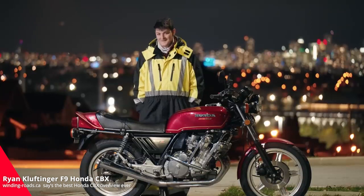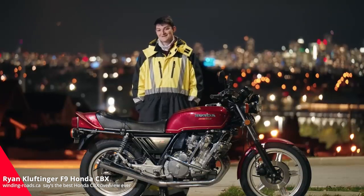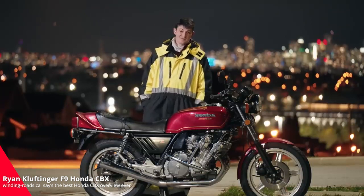The clarity of night is my favorite setting to feel a new bike. Unfortunately, it's difficult to film such pure moments, or rather, it used to be.